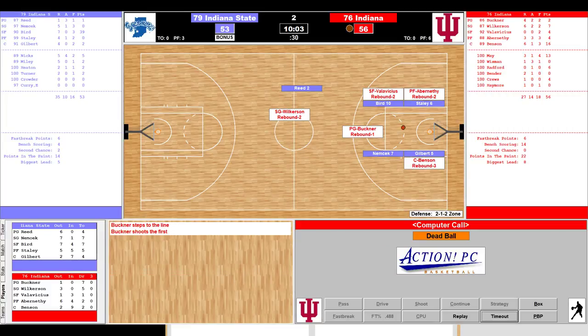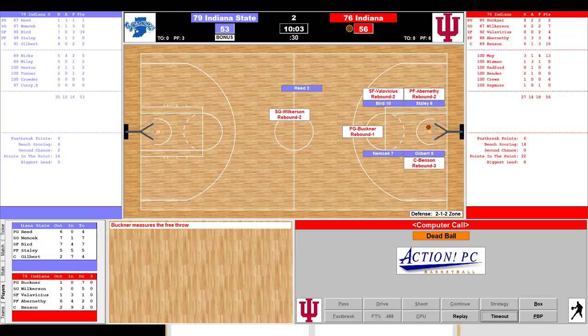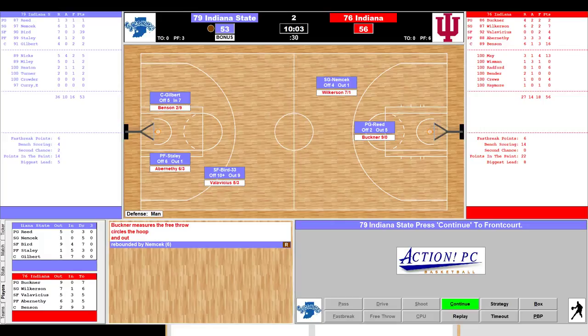Buckner to shoot his first. And he misses it. Clangs it off the rim. Buckner takes a deep breath. Bends his knees. Shoots his second. And he misses the second one. Who will get the rebound?